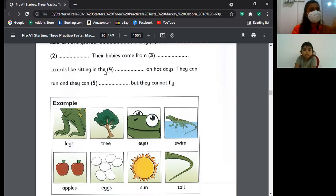Lizards like sitting in the trees would be correct, but here it says only tree. On hot days, if I have to go to class, I have to carry an umbrella, and I have to have that in the weather. If it's a hot day, then I have to.